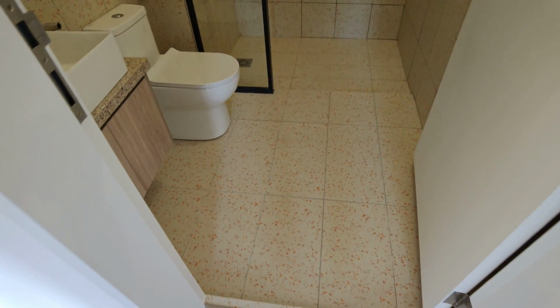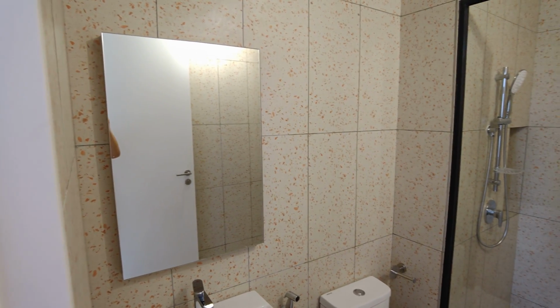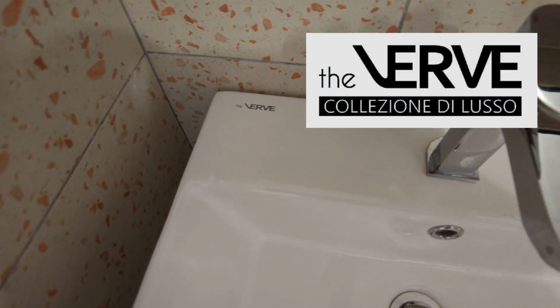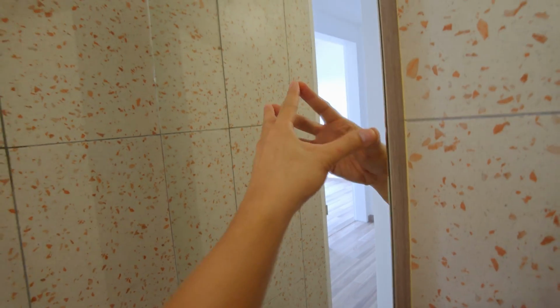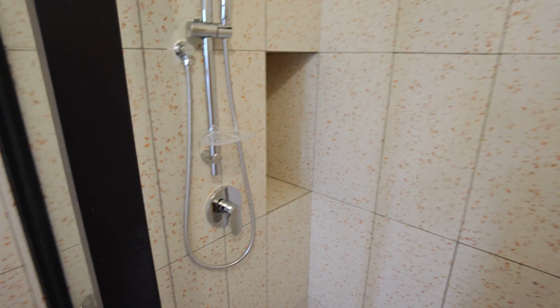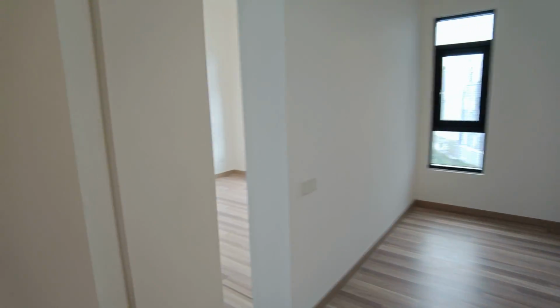This is the common bathroom. Oops, so mirror is provided. The vérve for your sink and also for your water closet. The vérve. This looks like there's some depth to it. Can I open? Oh no, I can't. Okay. Shower. I'm not sure if there's a water heater point above. Could be, or it could be inbuilt water tank storage. Not sure. Let me find out.